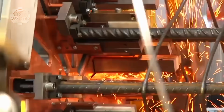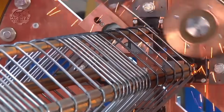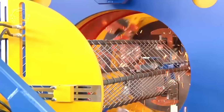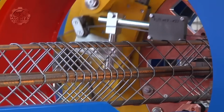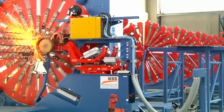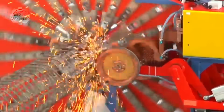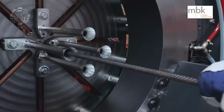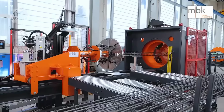The machine does the job flawlessly, welding each joint with sparks flying, all while rotating the structure in perfect alignment. Fun fact, this machine can handle up to 57mm diameter rods, ensuring durability for even the toughest projects. Talk about mesmerizing.